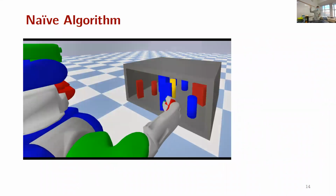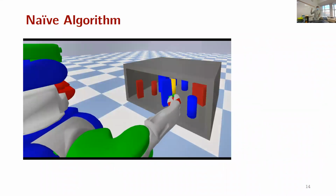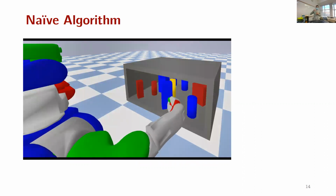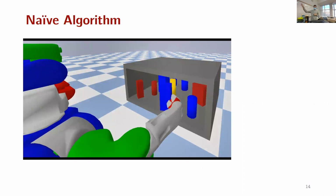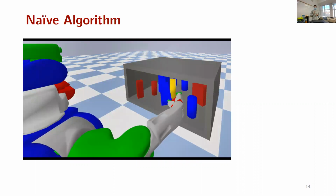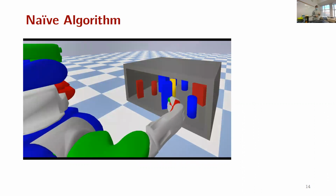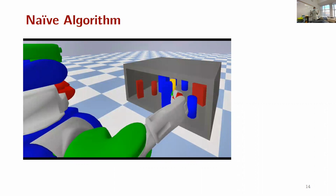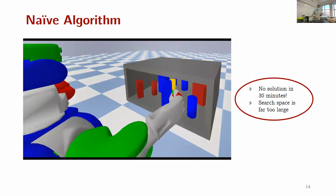So if you run that lazy weighted multi-heuristic A star search, it looks like this. In this case, the only object that needs to be rearranged is a stalled cuboid that's right in front of the yellow object of interest. But the naive algorithm simulates all actions that interact with this object. And because there are a lot of these actions, it spends more than 30 minutes searching for a solution.